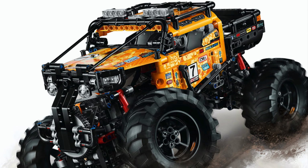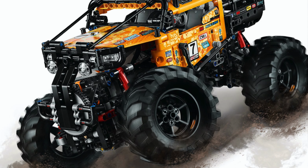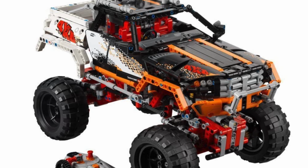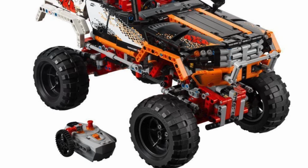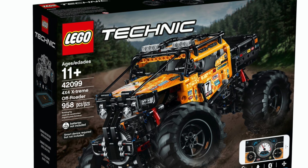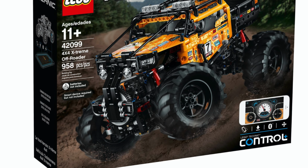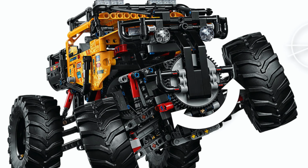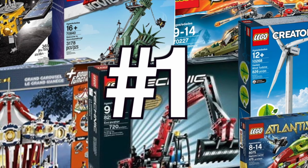It costs $250 and yet it has only 958 pieces. Let's compare this to the 9398 4x4 Crawler from 2012. That set contained 1,327 pieces, and yet it retailed for just $200. And that's not all. The two sets have pretty much exactly the same functionality, except that the newer one might be a tad worse. It has lower ground clearance than the 2012 one, meaning that this crawler is not only overpriced, but is actually worse for off-roading.